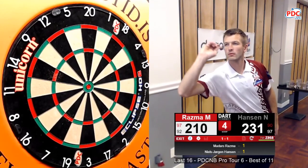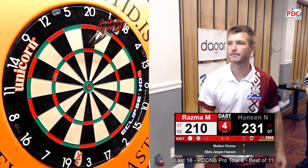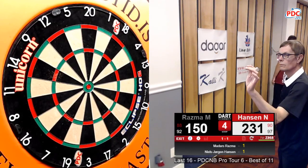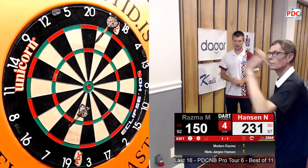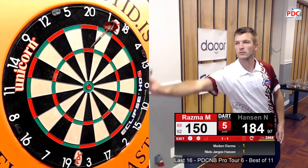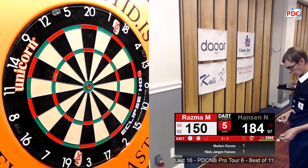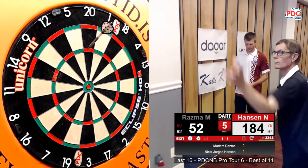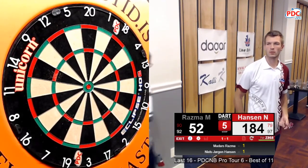That was, well, it appeared to be bounced out, but it didn't bounce out. It just wobbled a little bit, stayed in the board. 85 scored. 60. Razma now should get himself 2 darts at a double. Is that going to be double 18? Well, Hansen threw that last dart pretty quickly, but it landed exactly where he wanted it, so I don't think he'll be too frustrated considering.